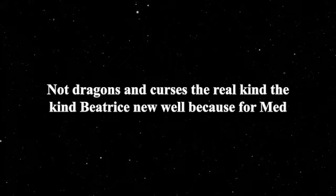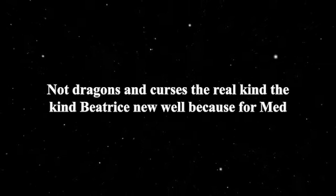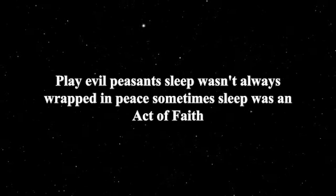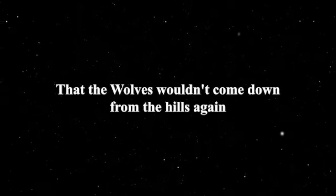That's enough. Let's talk about fear. Not the storybook kind. Not dragons and curses. The real kind. The kind Beatrice knew well. Because for medieval peasants, sleep wasn't always wrapped in peace. Sometimes sleep was an act of faith. Faith that the house would hold. That the sickness would pass. That the wolves wouldn't come down from the hills again.